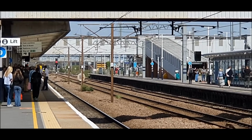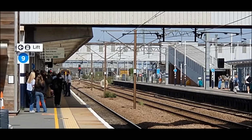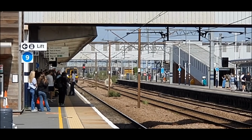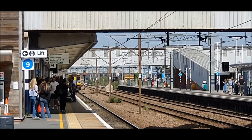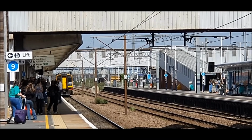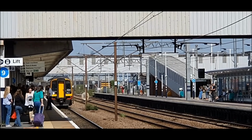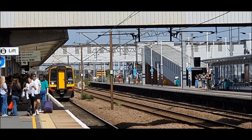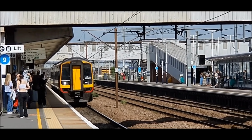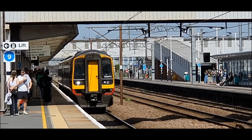Okay, interestingly, coming on to platform 4 is going to be the 11:41 East Midlands Railway service from Liverpool Lime Street to Norwich. And apparently I said 7:45 for the flirt. Should be 7:55. It's good to know that the people I'm with are keeping me in check. And I tell you what, this train's going to be heaving. And we have 158852.